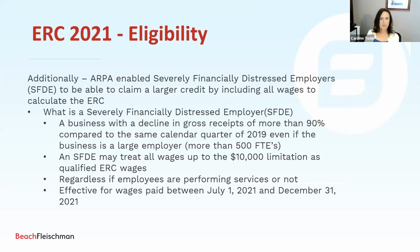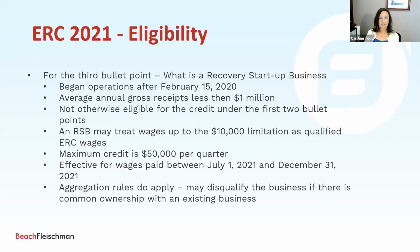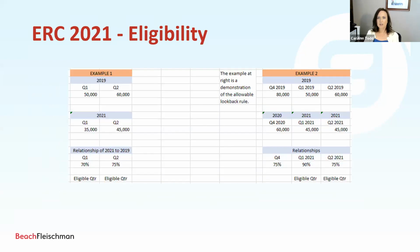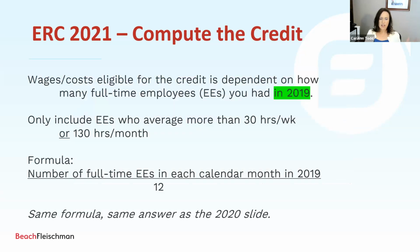Okay, here's a little more information on the recovery startup businesses. And then there's this whole concept of severely financially distressed. I'm not going to go into details on that because it's a lot of numbers and we're already throwing around a lot of numbers. So if you think you're in those situations, you should go back to the slides after this and look at that. But we're going to focus on the high level gross receipts and the partial shutdown. Okay. So you decide, am I eligible on partial shutdown or am I eligible on gross receipts?